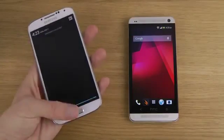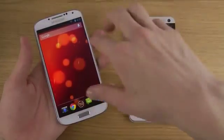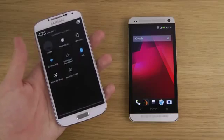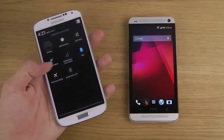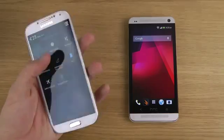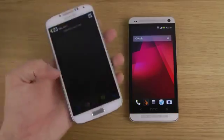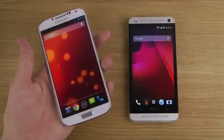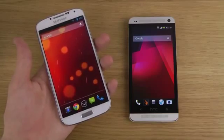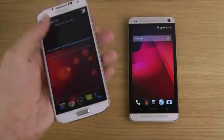And when you swipe down here on the stock Android on the S4, of course when you use two fingers, you can quickly go over here and we have some quick toggles, like the network toggle, brightness, settings. We don't have super many toggles. You actually do get more toggles in the Xperia Z and the Samsung Galaxy S4 stock firmware with TouchWiz, and then you get super many toggles when you go down like that.